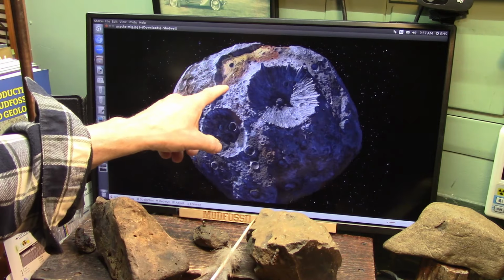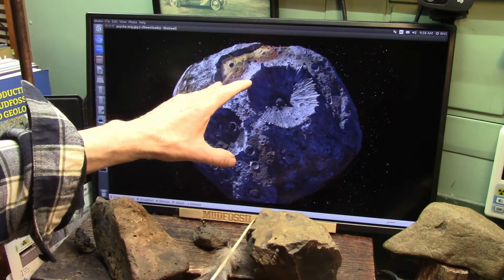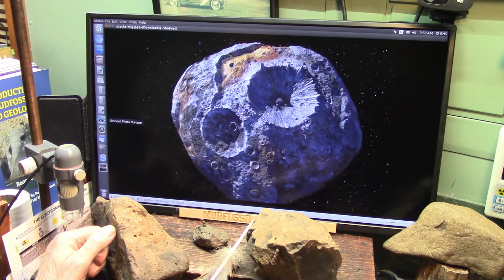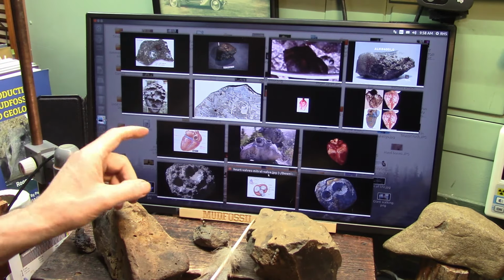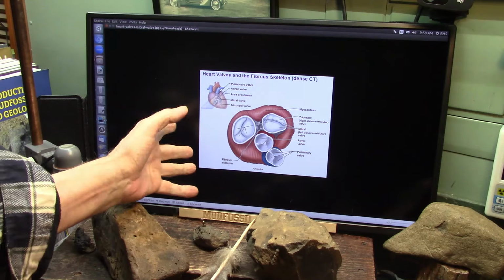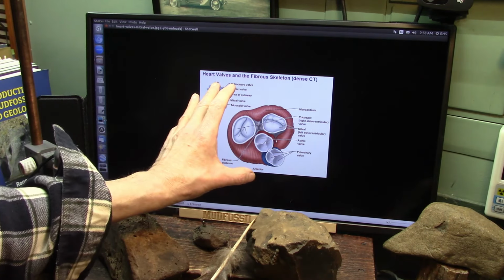And this is the different transition of colors between the red, the brown, the yellow, and the black. That is the signature of blood. Those are the different rust states, basically oxidation states. Now, you see what this is here? This is what a heart is. These are the heart valves that we were just looking at.